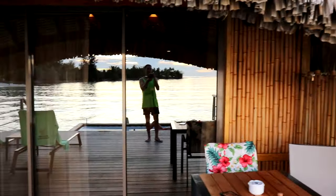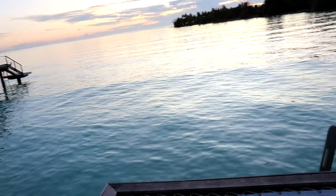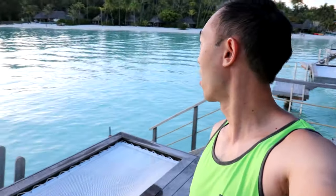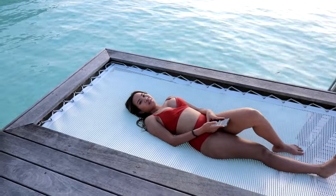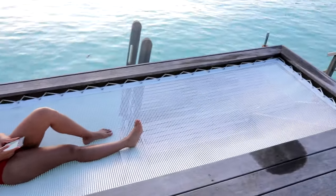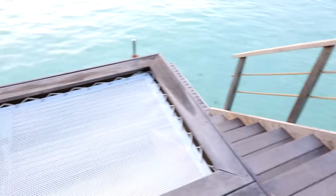Here's our overwater bungalow. Can't see inside because of the reflection. Very nice. The weather here, very peaceful. It's very quiet. All you hear is the water. Very calm. Loving it here. Absolutely beautiful. Would you agree? My wife? I would agree. My husband. And this is our little hammock over here.